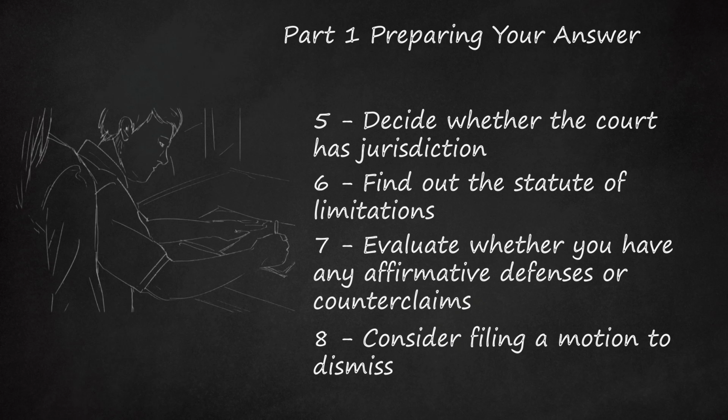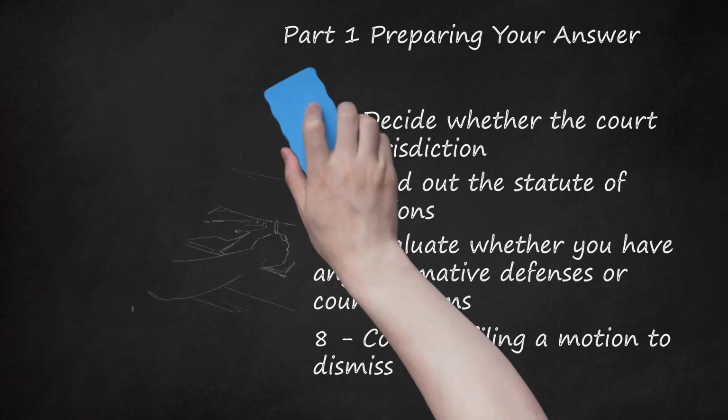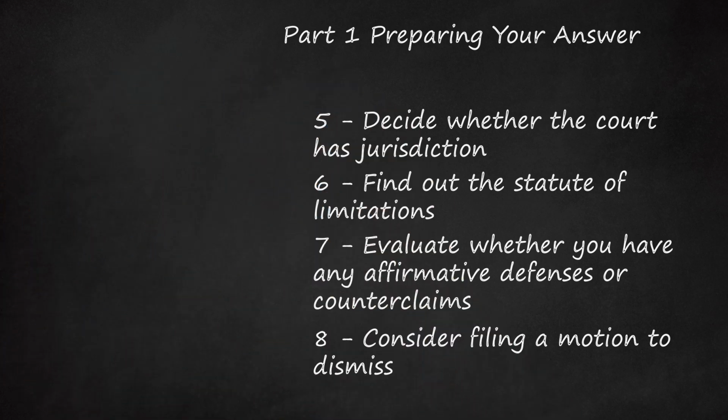Filing a motion to dismiss temporarily puts the time you have to file an answer on hold while the judge considers your motion. If the judge doesn't grant your motion, you have a brief period of time to file your answer, typically about 10 days. If you decide to file a motion to dismiss, you probably want to draft your answer anyway, so you have it ready to file in case the judge doesn't dismiss the plaintiff's lawsuit.